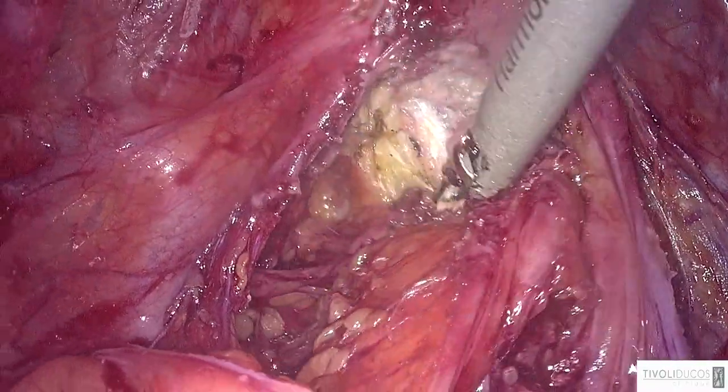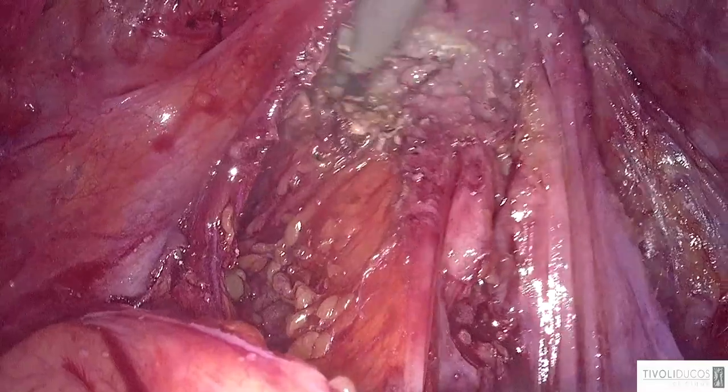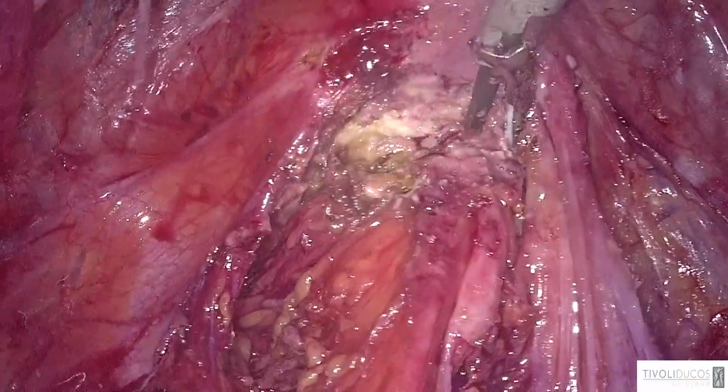So I always go on the lateral side to remove the fat tissue, to see where is the rectal wall, and on the other side too.